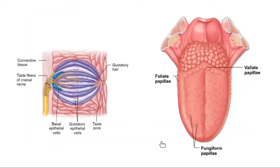The same thing is true when we talk about taste. Taste is another chemical sense. The chemical sense of taste is called gustation. In gustation, the chemicals that we're detecting are called tastants. And because gustation is another chemical sense, I have to dissolve the chemicals to be able to detect them.